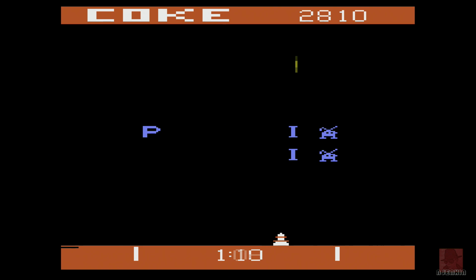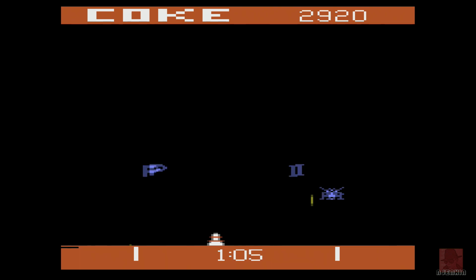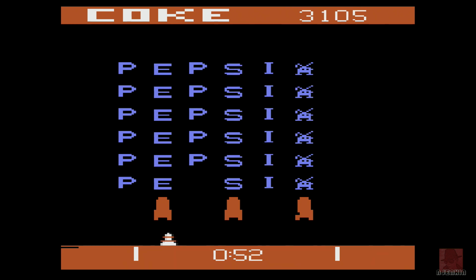I am liking the Atari 2600 sound. I always like them. Didn't own the console back in the day. I was a Spectrum man, so a bit later on than this. But the runs overlapped. 58 seconds left. You can see the aliens aren't coming down the bottom. They're doomed and replaced by another row of Pepsi.